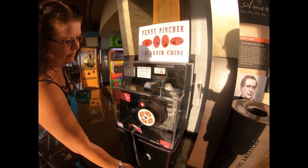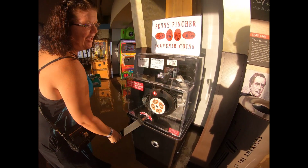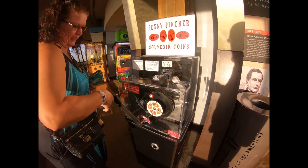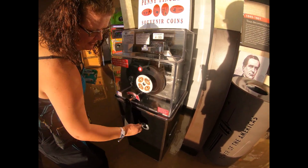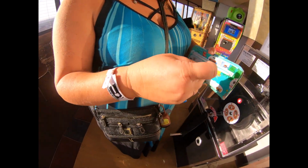What's the most work we've done all day? Here we go. Working on the railroad. Hey, this is hard. Crank it up. All right. Oh, it just went. It looks like something came out. The Tower of Americas, guys.